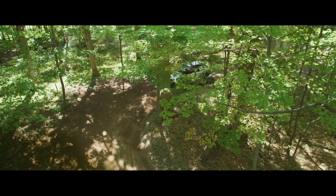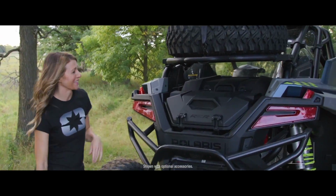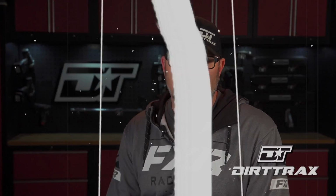Under the hood, you'll find the same 181 horsepower turbocharged twin that powers the Pro XP, and the interior is the same as well. Pretty much all the accessories that fit the Pro XP will directly fit the Turbo R. In a nutshell, the Turbo R is the even more serious version of the Pro XP, and when it comes to commonalities, the base platforms are very similar. The Pro R, on the other hand, is a whole new beast from the ground up.